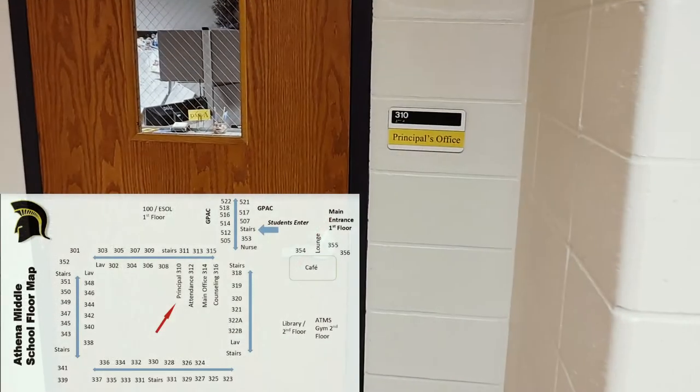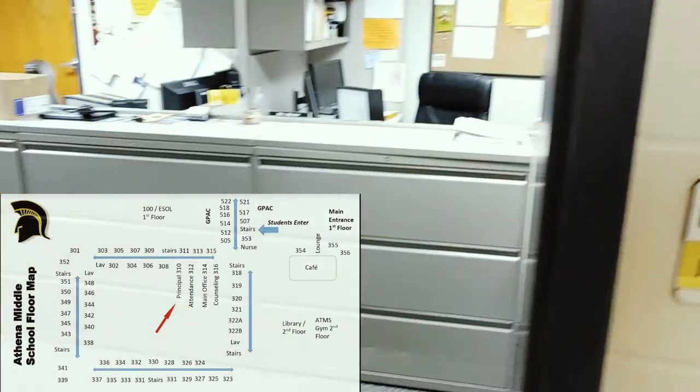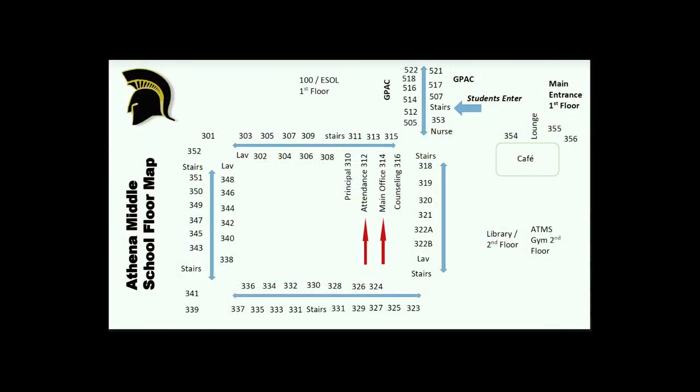Hello, Mr. Skinner again. This is where Mr. Fulkerson, your principal, has his office, which is on the left. And on the right-hand side, you'll also find his conference room. Ms. D'Elia and Ms. Warner can also help you if you need it.